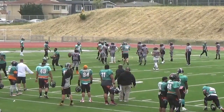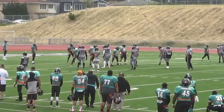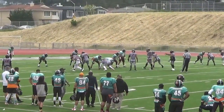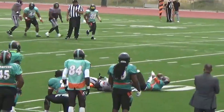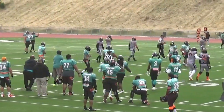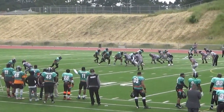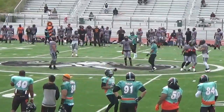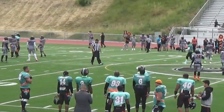Outlaws appear to be punting this away. Throwing the fake punt. And it's incomplete. Courtier's pass across the middle is incomplete. Was intended for number 18.